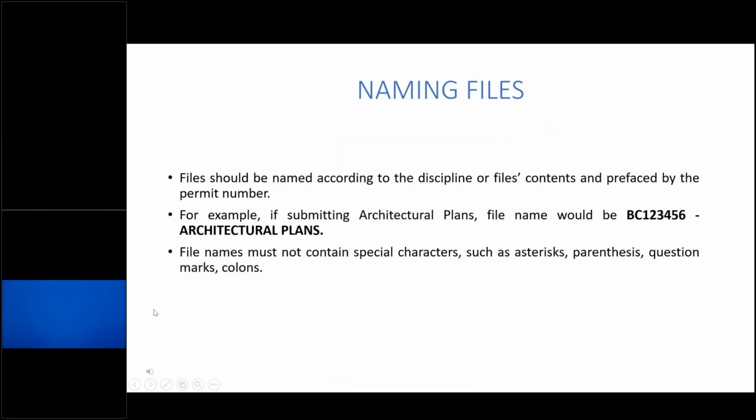And last, staff is looking to check if the required naming convention is being followed. Files should be named according to the discipline or the contents of the files and the permit number. For example, if submitting architectural plans, the file name would be the permit number dash architectural plans.